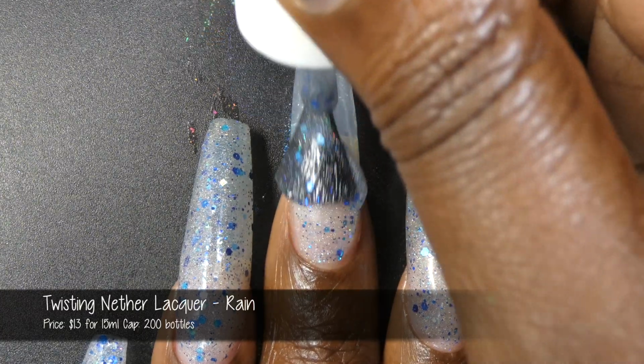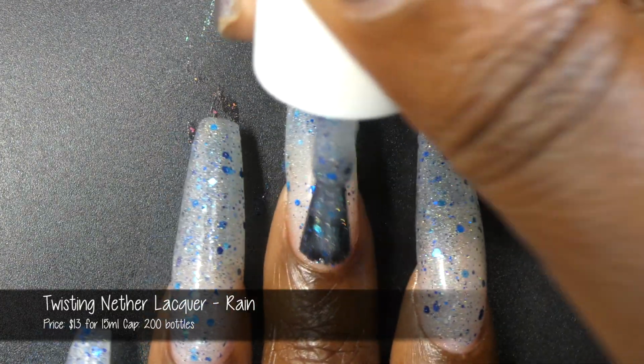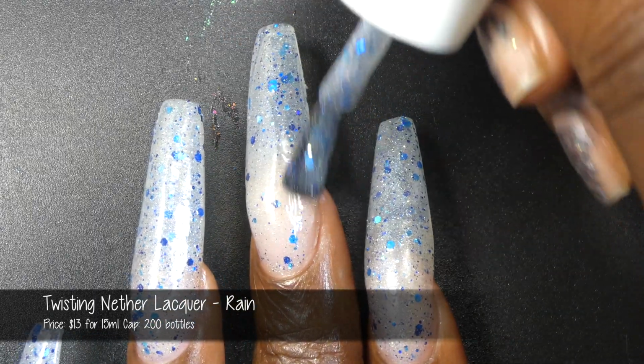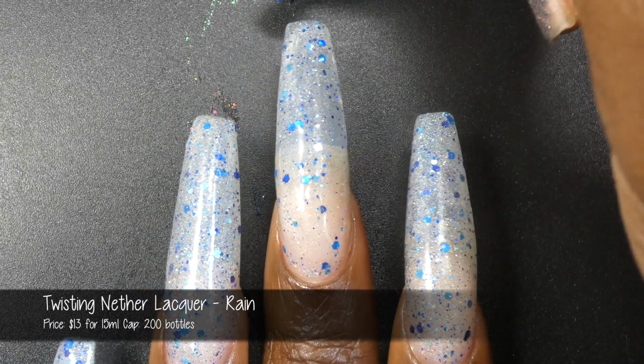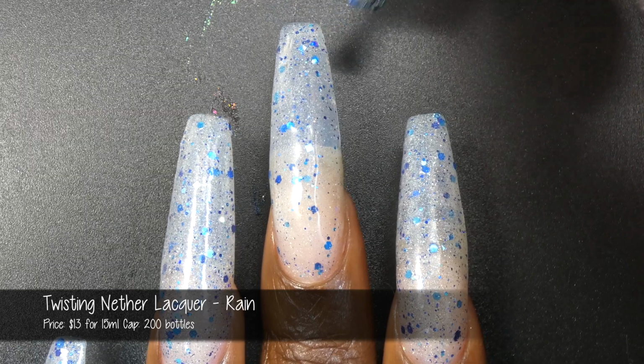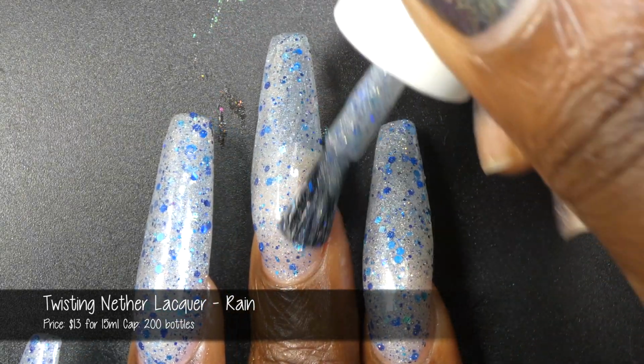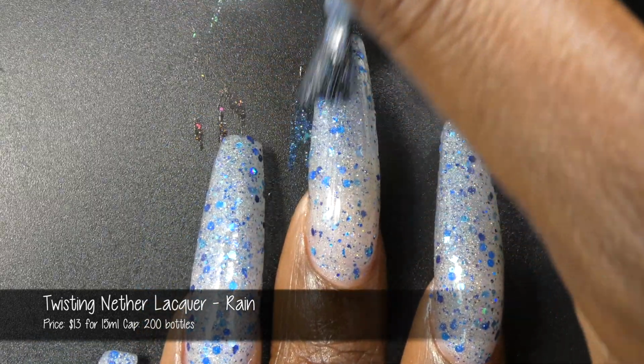Last but certainly not least is Twisting Nether Lacquer with Rain. This one is inspired by Snapple Elements and it's described as a holographic base with different shades of blue glitters in matte, hollow, and metallic finishes. It's priced at $13 for 15 ml and has a cap of 200 bottles.